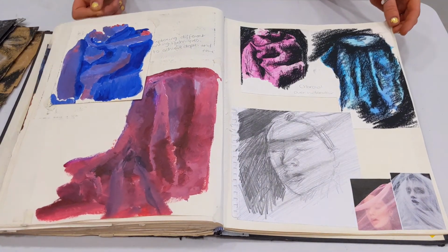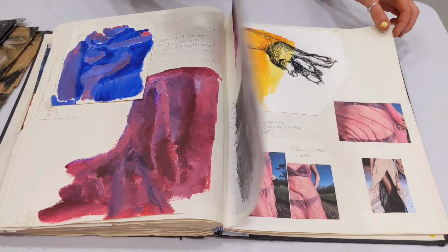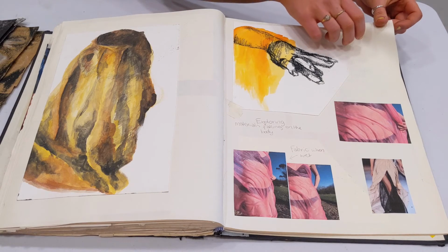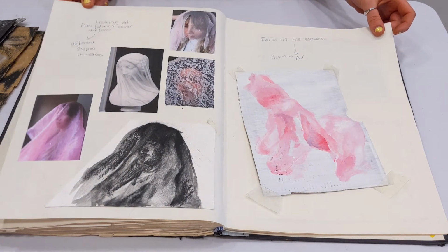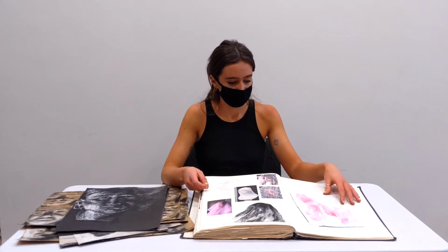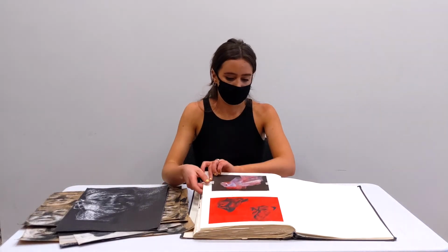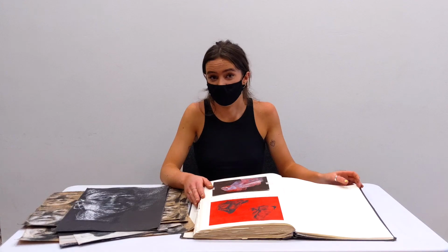So I found I really enjoyed drawing and painting fabrics and kind of exploring the way they hung on the body and everything. So I took pictures there of fabrics on my body and then kind of tried to draw them in a different way. And then there's more fabric painting there on cardboard. And then these are fabric underwater and fabric flying through the air, just to get different effects and everything.